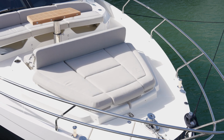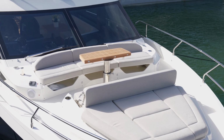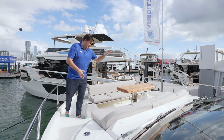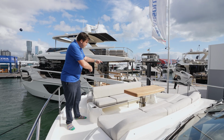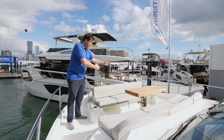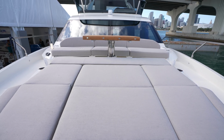This boat hasn't got teak up here. You can have that. This is all GRP, but you can brighten it up a bit with a bit of teak. But you've got your nice teak table which has an adjustable leg, so you can adjust the height of that. You've got your bench, and then this is a two-way backrest. So at the moment it's set up as a bench to face back into the boat, but you can drop this down to extend the sunbathing space.